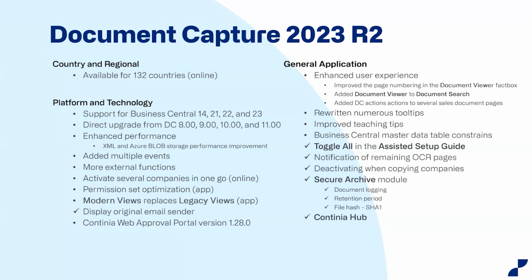Moving over to the general application area, we did, of course, enhance the user experience in general, and here are 3 mentioned. The Domo Viewer fact box has been improved, and we added it to the Domo search also, and some actions also added to make it more convenient and easy to navigate around in the solution. Tool tips, teaching tips have been made better or added or improved.